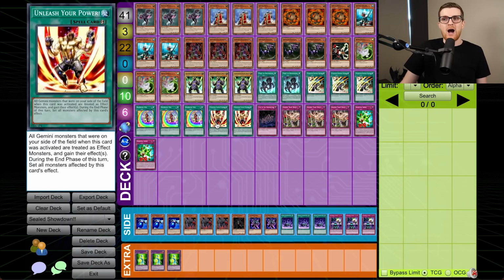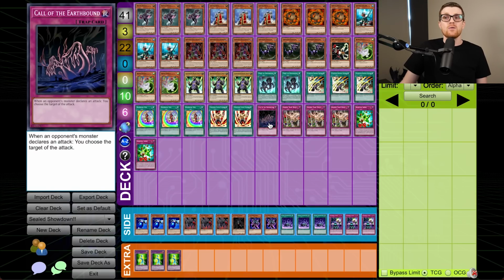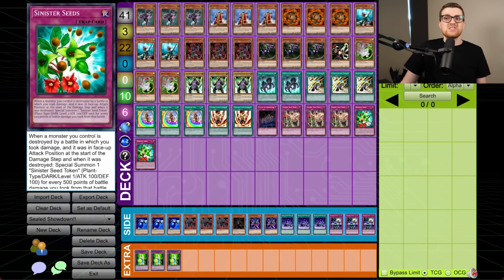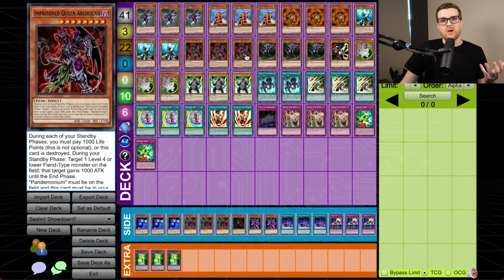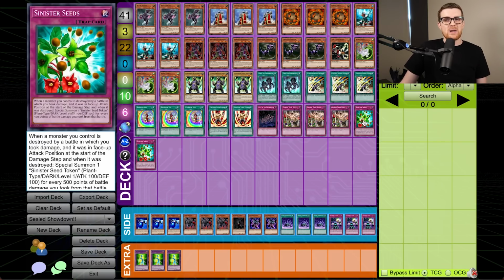The 2 Unleash Your Power so that we can immediately Gemini Trap Hole if possible, and then the traps, a Call of the Earthbound. This is just a way to redirect a monster attack. That's it. The 3 Gemini Trap Hole and 2 Sinister Seeds. This actually lets us get some tokens on the field to sack for the Imprisoned Queen Archfiend or for the Castlegate if we absolutely have to. And so this card's pretty bad, but it does give us tribute fodder at the cost of life points we'd already be losing. So it's really like we're just using the card if anything else.